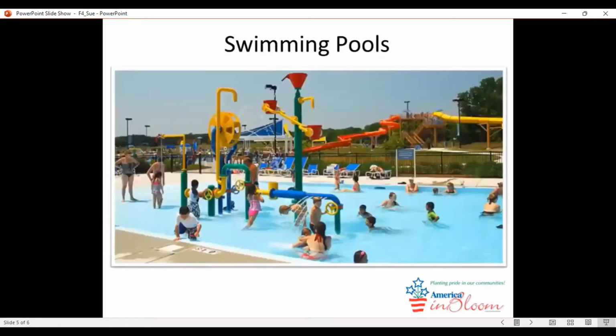Community vitality provides opportunities for young and old to get out, get moving, meet new people, and enjoy life, all part of a healthy lifestyle. So ask yourself a few questions. Do you have programs available at the community center, through the Parks and Recreation Department, at the local churches and schools, for all ages and all abilities?